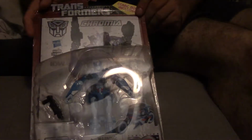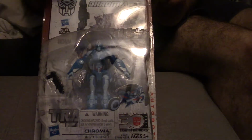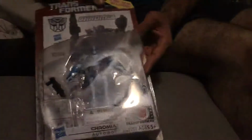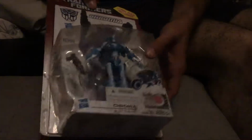Next up, I have from the Transformers Generations line, I think the 30th anniversary, Chromia, along with the IDW comic book. I also have Moonracer. I'll try to show her to you when I get the opportunity. But I have Chromia here, and they are still sealed in their packaging.